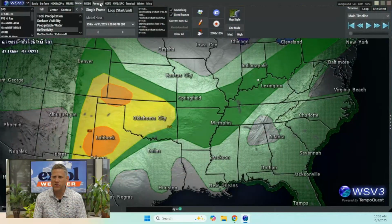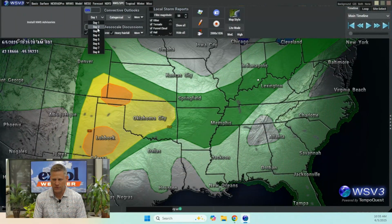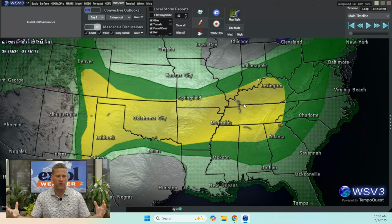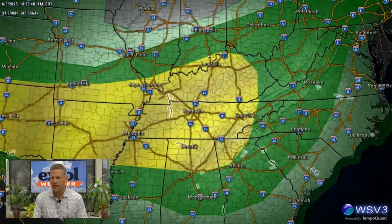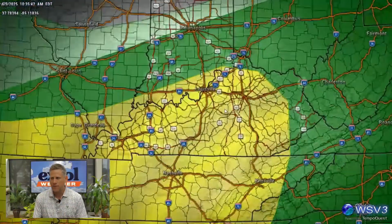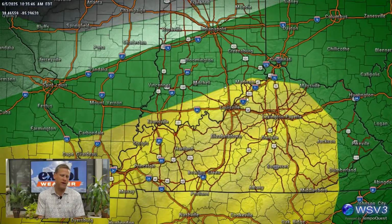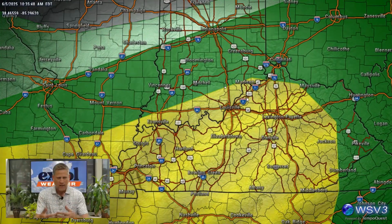That's day 1 today. Now we're going to go to day 2 with the Storm Prediction Center. The Storm Prediction Center is a division of the National Weather Service, and their one big job is to look across the United States and see where severe weather might happen. This is day 2. This is your Friday. So far southern Indiana and most of Kentucky is under the yellow. That's level 2 out of 5 of the severe weather risk categories.